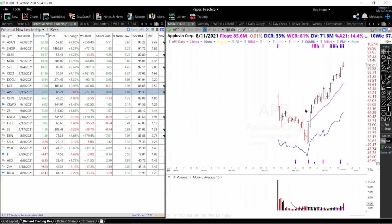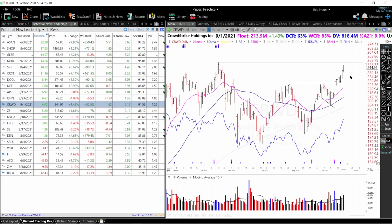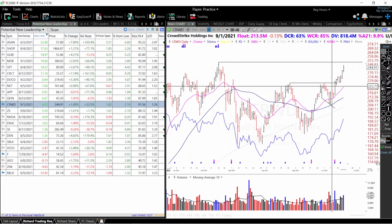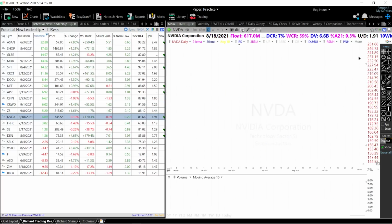App, another recent IPO, acting really well. QFen, nice trend above the 21 and 50 SMA, looks strong as it goes into new all-time highs. CrowdStrike challenging potentially this base pivot next week if it falls through here. But once again, pretty short-term extended. Ideally, you're buying this near 227 or even these pivots within this kind of handle here during this week. So that is Crowd. ZS also strong within that sector.